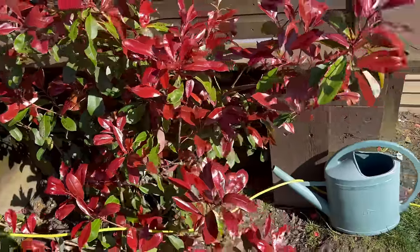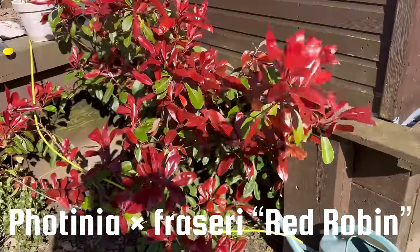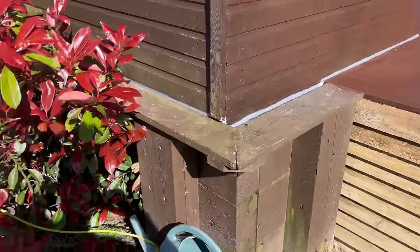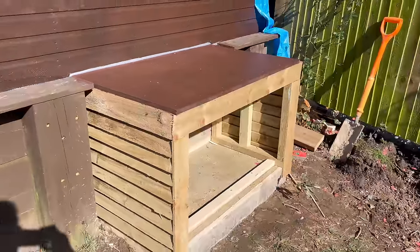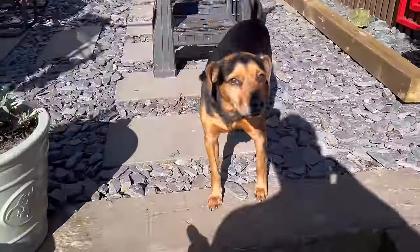The old Petunia Red Robin. Beautiful these are, absolutely love them. So easy to keep, so easy to grow. But you just got to keep them trimmed back, but that'll have its first trim now. But yeah, so now I've got to go in the shed. Hey, rat dog. How you doing?